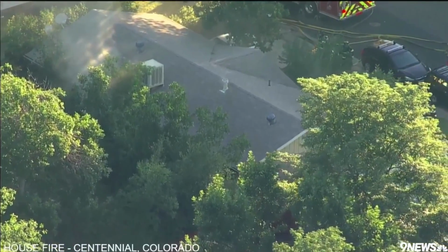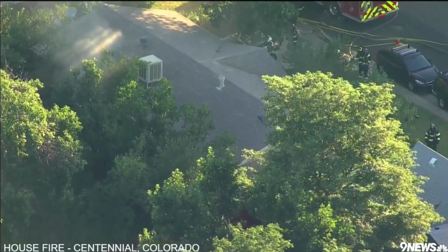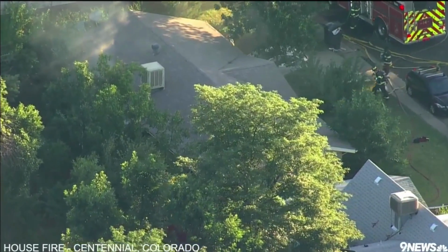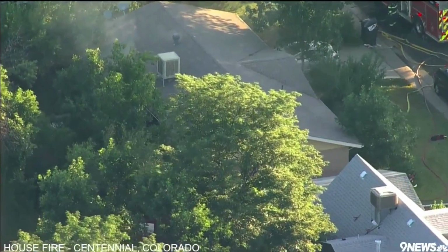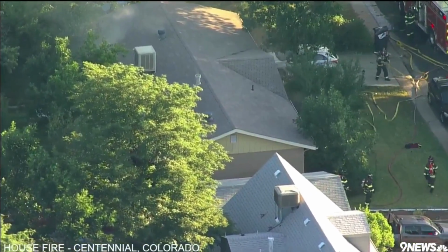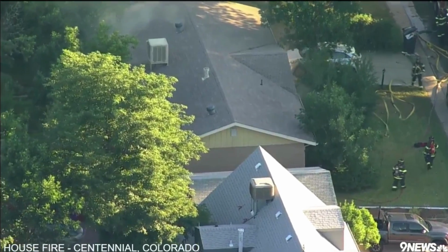Command, ladder 12 on scene. Ladder 12, I'll split your team. Bravo will be outside truck functions. You'll be primary 4-1. If you could tie in with the RP across the street to confirm pets and occupancy.